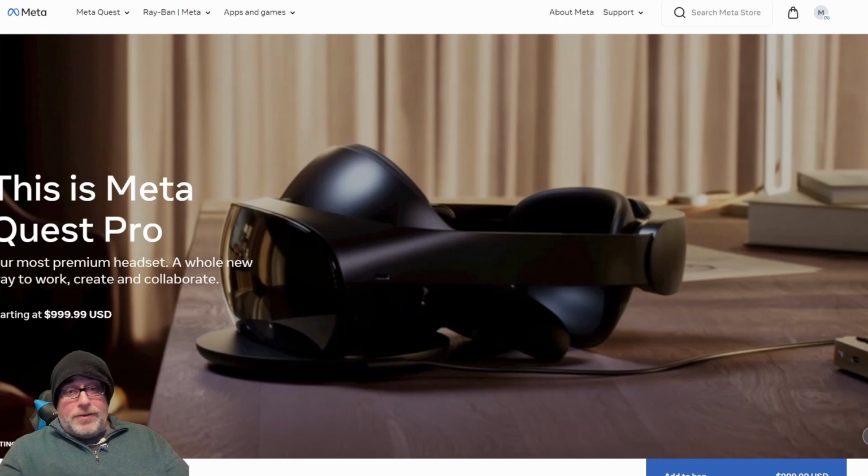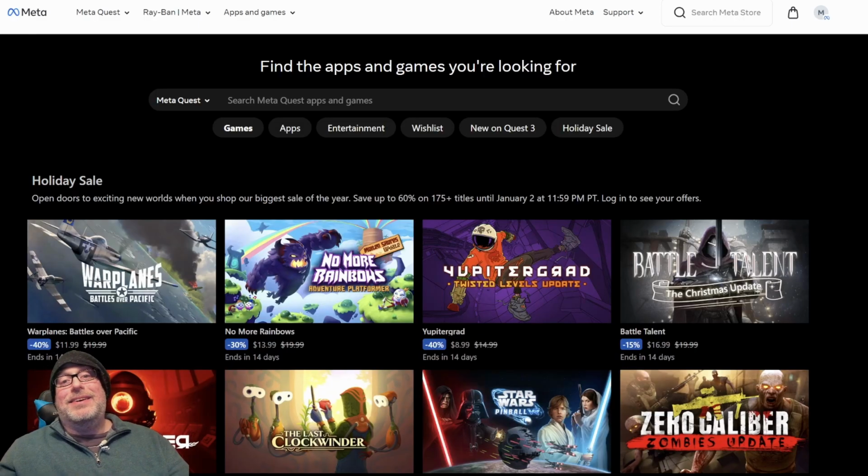But I love my Quest Pro, and especially if you're looking for deep social interactions with facial tracking, with eye tracking, it's got everything that you want in it covered. And it's currently $999.99. So that was a look at the hardware that's available on sale right now. Let's take a look at the software.